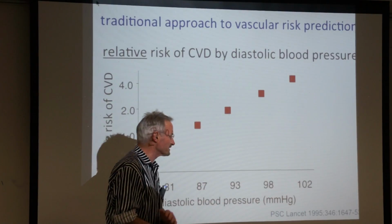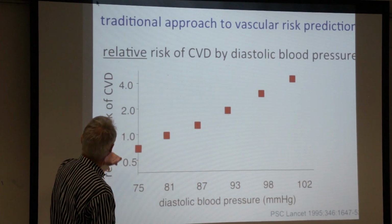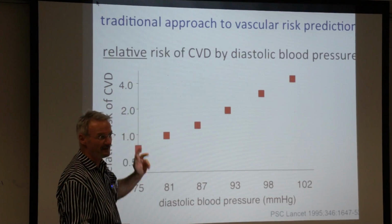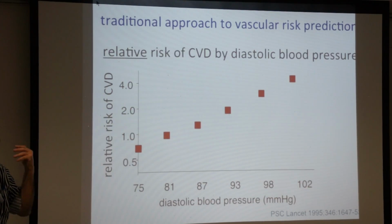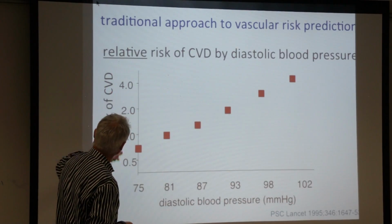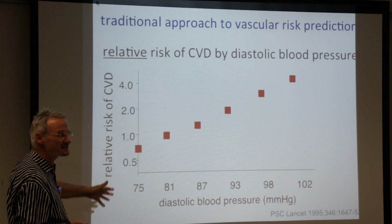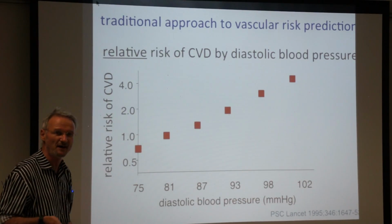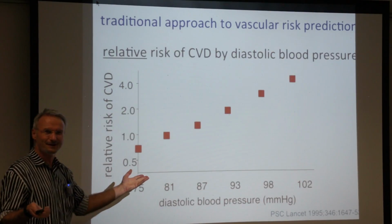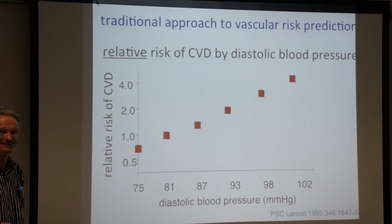But this is the data that I was trained in: increasing blood pressure, increasing risk of cardiovascular disease, increasing risk of heart attacks, increasing risk of stroke. Put them together, it's cardiovascular disease. And we used to focus mainly on what we call relative risk. This was the standard data that was used to define hypertension. Now, can anyone tell me where hypertension is?